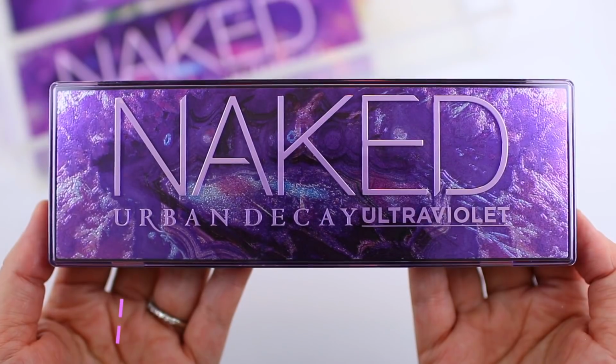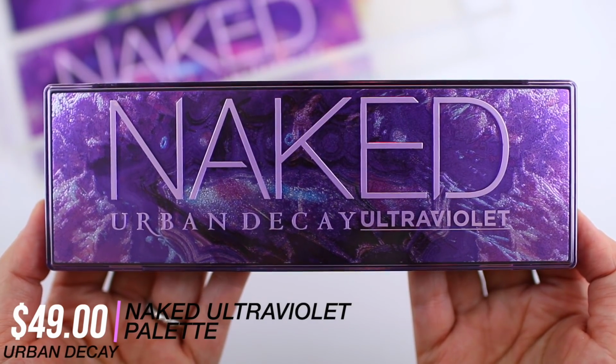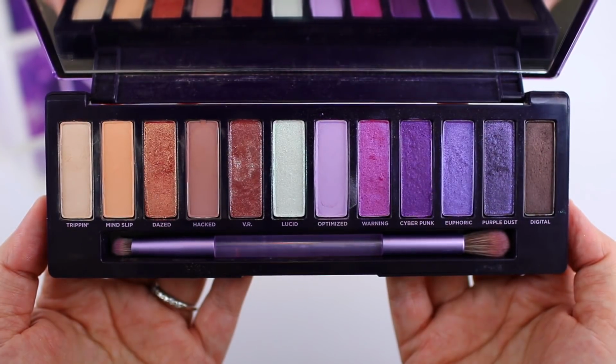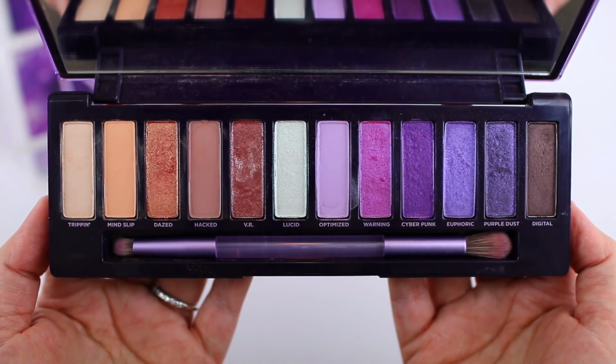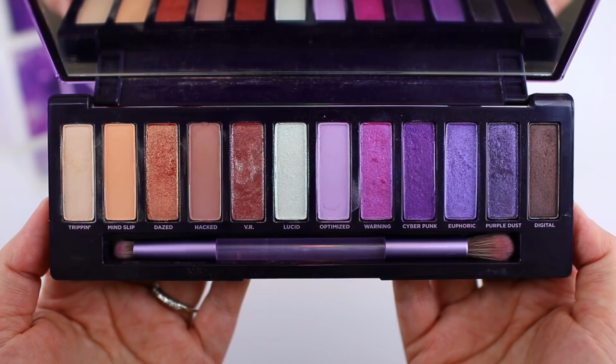So I've been loving 2 different palettes this month. They're both from Urban Decay. One is new to me. It is the Urban Decay Naked Ultraviolet. Now I did do a full review on this palette. I'll link it below. It definitely has pros and cons. I don't think it's for everyone, and I don't think it's going to be worth the money for everyone. So if you're kind of on the fence about it, you might want to check out my review.